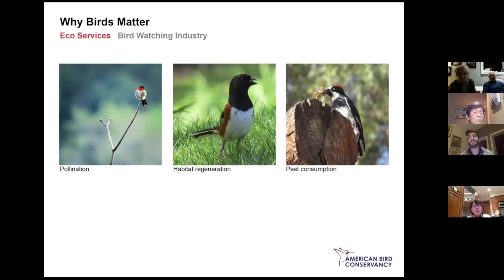Another reason in terms of ecoservices is that birds also are instrumental in habitat regeneration. So birds that eat fruit then disperse seeds, and many plants, especially in Central and South America, rely heavily on birds to disperse their seeds in order for them to germinate.